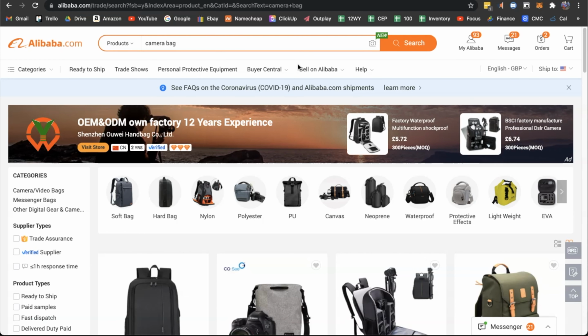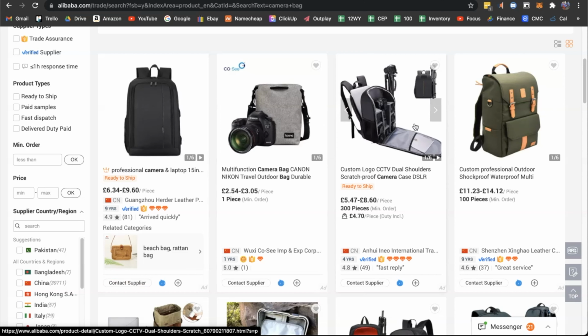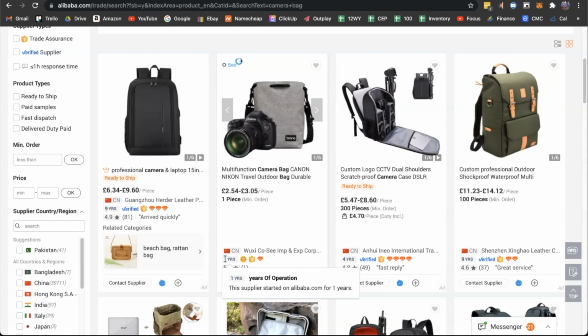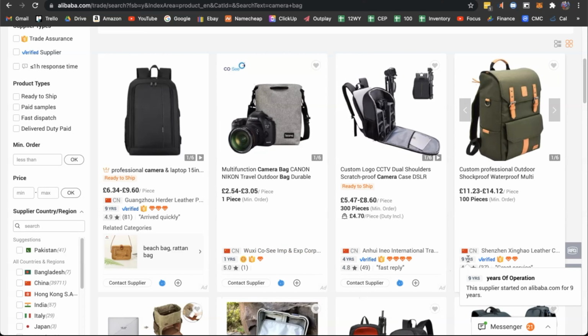So down here, you see different products that different suppliers offer, and underneath you can see how many years of operation on Alibaba. This isn't how long their factory's been open, but that's how long they've been on Alibaba, and you can find out just how good of a reputation they've got. So I like to go for someone who's been here for 9 years, you can trust them basically.